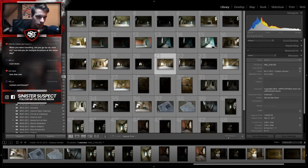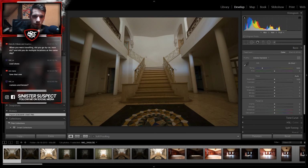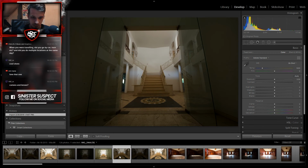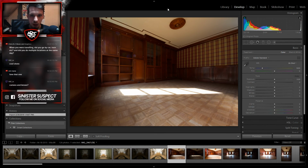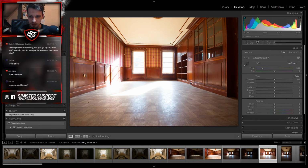Let's see which other ones I have. Oh, here we have some houses, some villas actually. So that's a pretty cool looking villa. It's a pretty interesting staircase actually. If I would have this in my own house, that's a balling looking house, to be honest. You don't really see much of that where I live. That would be nice. I don't think there's any furniture in this place though. Let's see. It's mostly empty rooms. No real furniture left. But it does give some interesting views.